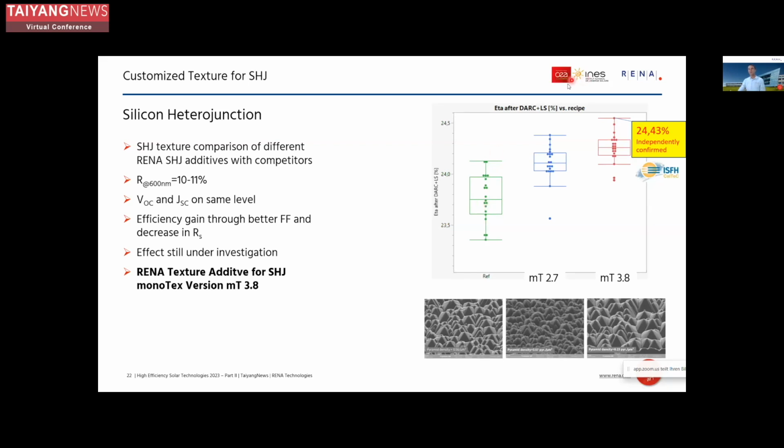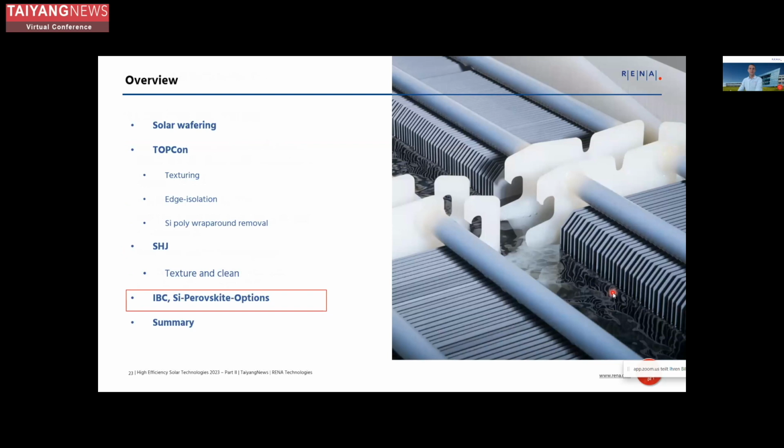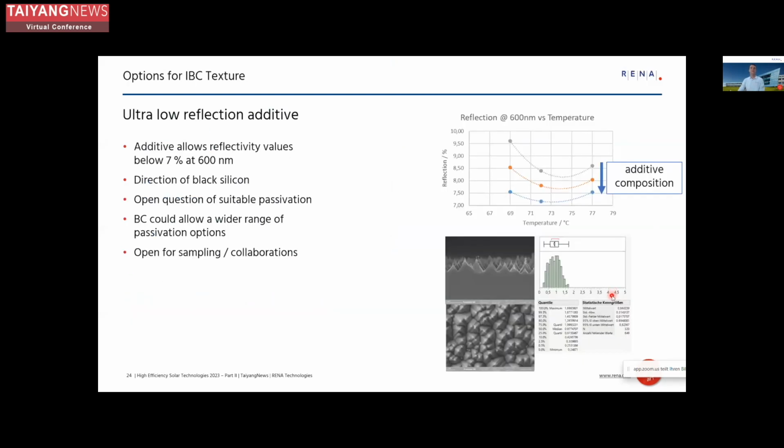Also, I have to mention that those results were obtained in collaboration with CEA INES, and also the reference additive from them performed on this level. So this new generation shows a nice efficiency gain for the TOPCon additive, and for the heterojunction customized additive, we can even show efficiency gains up to 0.4% with a champion efficiency close to 24.5%.